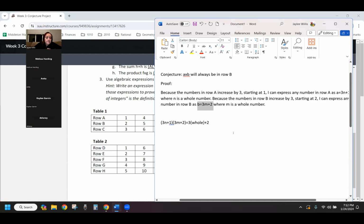Just one question about that. Isn't the 3 times a whole number plus 2 the same thing as the 3m plus 2? So the whole number doesn't have to be the same as m. It might be a different whole number, which is why I didn't put the m in there. Because the only way that it would be m would be if this number was a 1. Because if you had 1 times 3m plus 2, that would equal 3m plus 2.